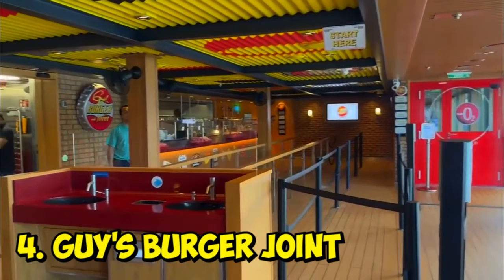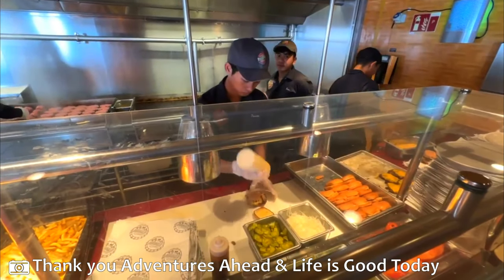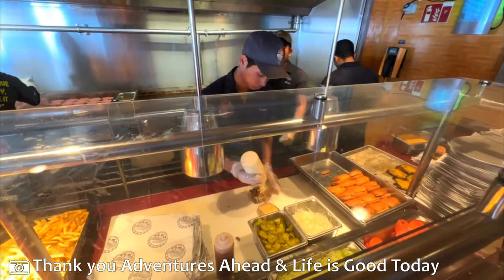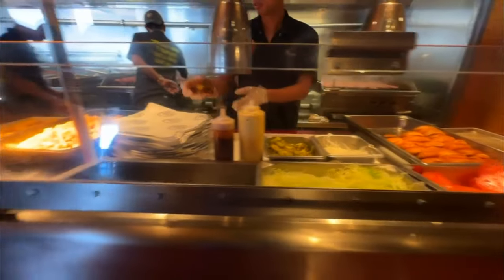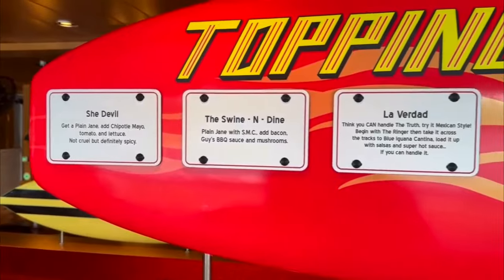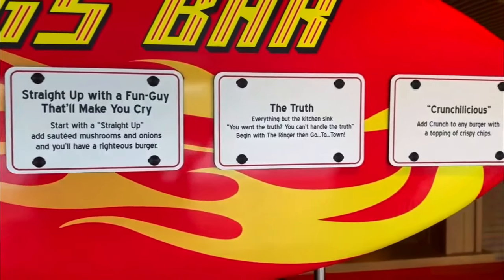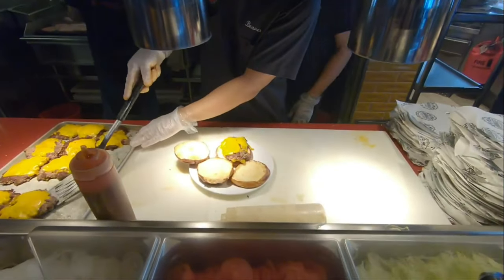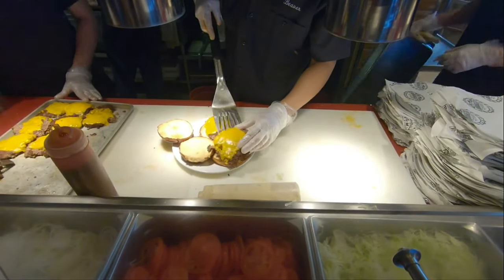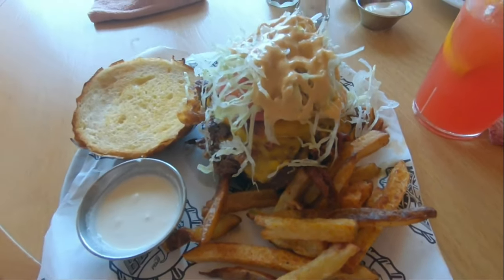Number 4, Guy's Burger. Delicious smash-style burgers made with 80-20 beef and super melty cheese on a brioche bun. You can order one of Guy's signature burgers with chili, onion rings, a pig patty, or you can get the plain Jane and top it with these topping bar suggestions. For us, we like to order our burgers plain, and if I'm feeling extra hungry, I'll get a double patty, then load it up with our own custom toppings from the toppings bar.